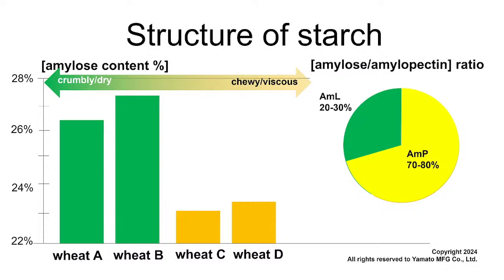Talking more about starch, because it's important. There are two components of starch, amylose and amylopectin. The more amylopectin we have in the starch, the chewier it's going to be. We can say the same thing for rice as well, and other grain ingredients.